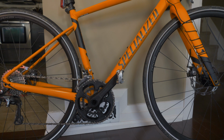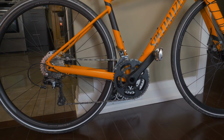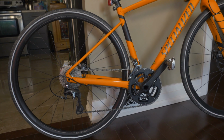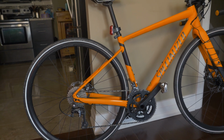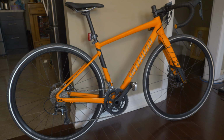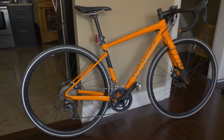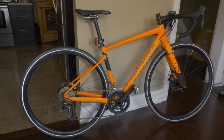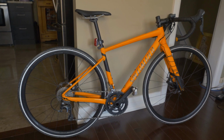I like the thinness of the seat stays because it does have a compliant ride. I wasn't sure. This is my first aluminum bike, except for my full suspension mountain bike, but it's my first aluminum road bike. So I was a little dubious of how I'd like the ride, but I actually find it pretty good. It's pretty compliant. It actually rides nicely. I added a 100 millimeter stem, so I get a little more stretched out position. I like a little more aggressive geometry, so I'm finding that this bike suits that.